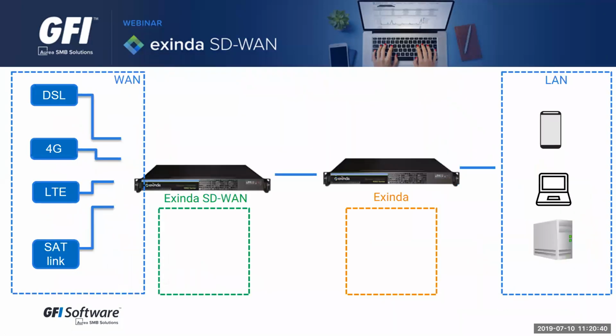If we have a look at that, we have an Exinda SD-WAN in the front, and again, 4 connections. In the back, we have the Exinda Network Orchestrator, which is connected to the LAN. Let's assume that we are having trouble with updates. We don't really know what kind of updates there are, but we know that when the update is happening, we are experiencing issues in the network. So what can we do in such a scenario?